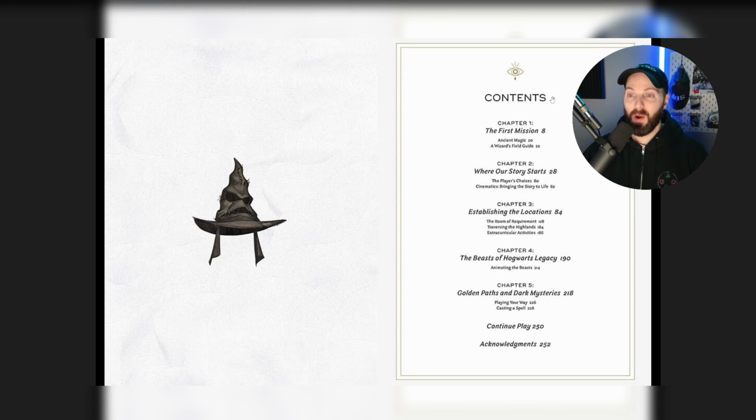Next page here. Now we are into the table of contents, and there's some interesting details, but don't worry, no spoilers here. Got the Sorting Hat over here on the left. And then Chapter 1, The First Mission, on page 8, Ancient Magic on page 20, A Wizard's Field Guide, 22, Chapter 2, where our story starts, The Player's Choices on page 80.